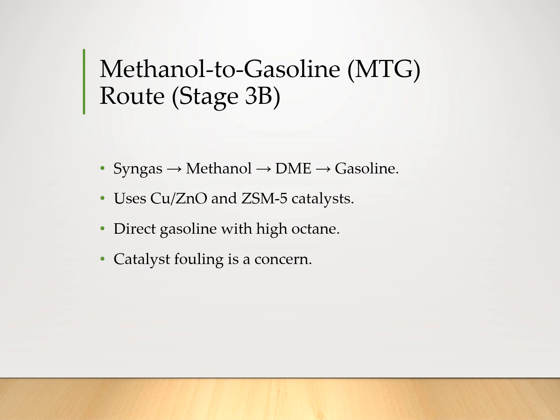Route B is converting methanol to gasoline, MTG for short. The MTG route is a multi-step process. Syngas is first converted to methanol, which then transforms into dimethyl ether and finally into gasoline. This process commonly employs copper and zinc oxide and also ZSM-5 catalyst. A significant advantage of the MTG route is that it can directly produce gasoline with a high octane rating. However, a key challenge to manage in this process is catalyst fouling.